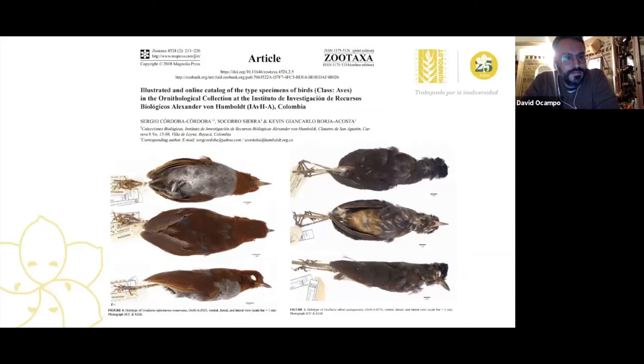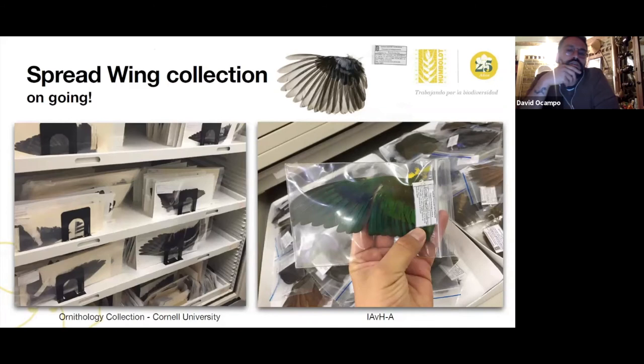As I mentioned before, our spread wing collection is growing. Now we have 751 wings from 284 species, representing 37 families and 13 orders of birds. And we are still exploring the best way to store them, keeping a balance between the safety of the wings and the space available in the collection. There on the left, you can see an example of how this is done in the ornithological collection of Cornell.